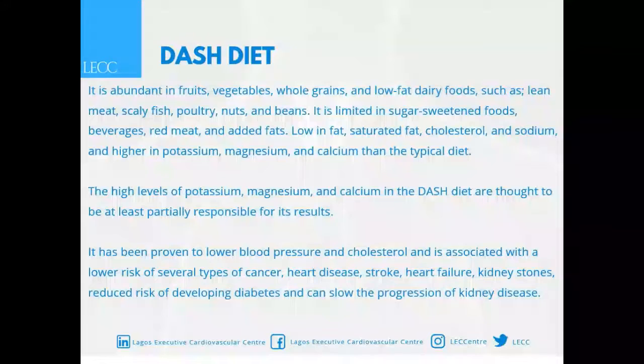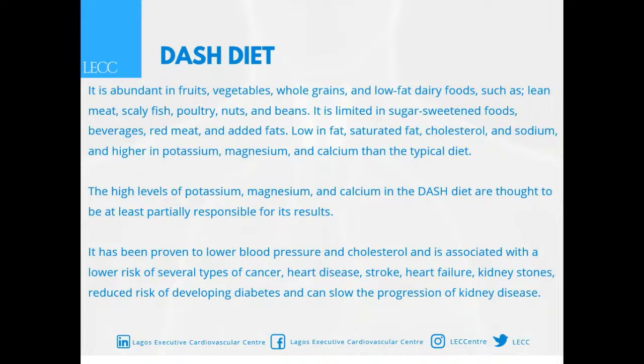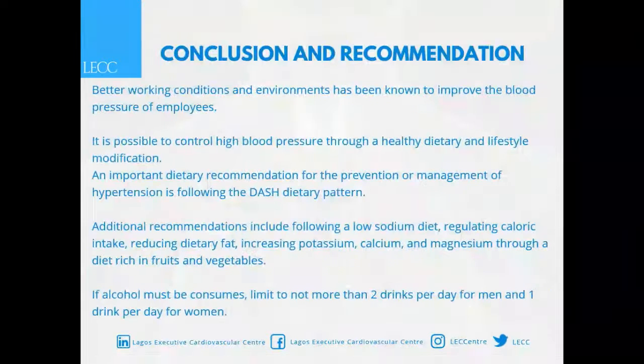Now, there are other things that can cause a spike in the blood pressure. If, for instance, a person is suffering from a condition called atherosclerosis, and there's a narrowing of these arteries, that can increase the blood pressure that is used to pump blood to or from the heart. So in conclusion, apart from the diet and everything that we have mentioned, a better working environment or a better working condition can actually improve the blood pressure of employees. And it is possible to control high blood pressure through a healthy dietary lifestyle and general better lifestyle modifications.